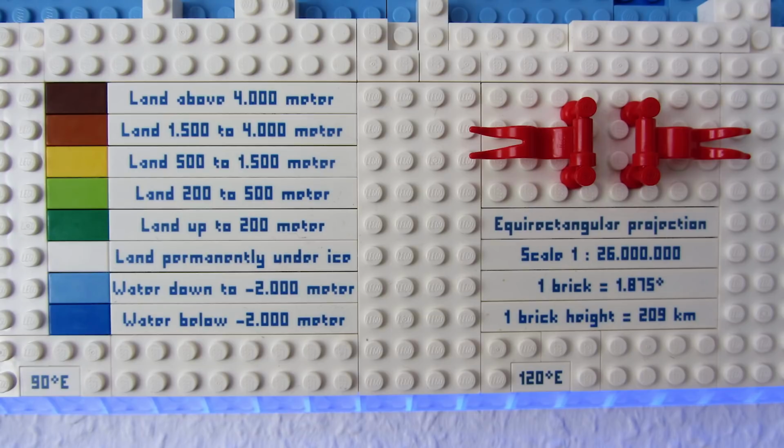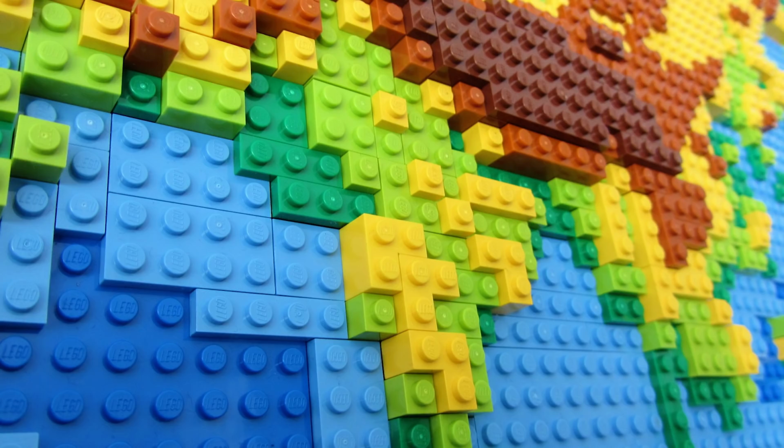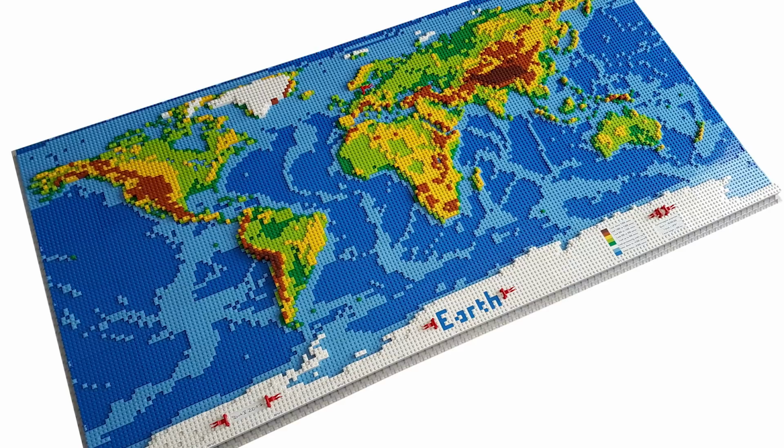In the Flickr, you can see sort of how the build was put together, and once the grid was laid out, even some of the kids partook in the construction. Personally, I've been looking to either make a globe or a map or something out of LEGO for a while, and as of this moment, this is the best version of a LEGO map that I've ever seen.